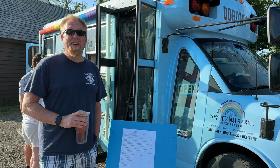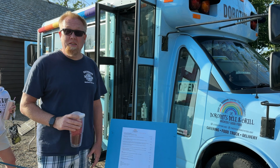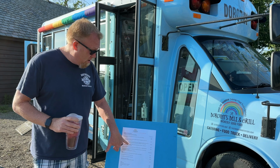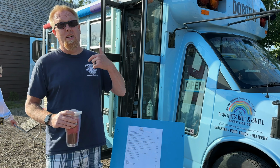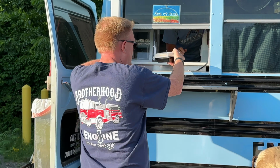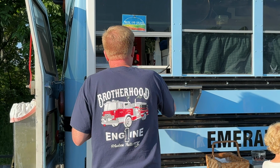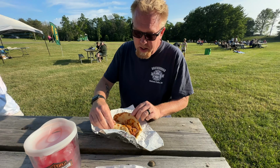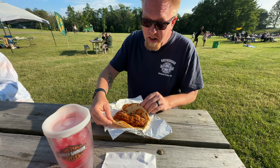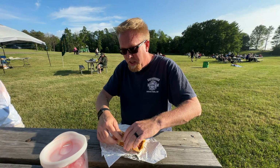Dorothy's Deli and Grill food truck is here with the Bluegrass band. They've got an awesome menu, and I can't even pick. They all sound so good. But we were told the hot dog with the pulled pork with the crispy onions and the naan bread and the bacon is the way to go. That's what I'm having. Dog with bacon and pulled pork and fried onions, and I don't even know what else wrapped in a naan.